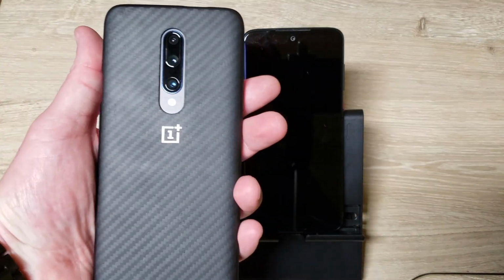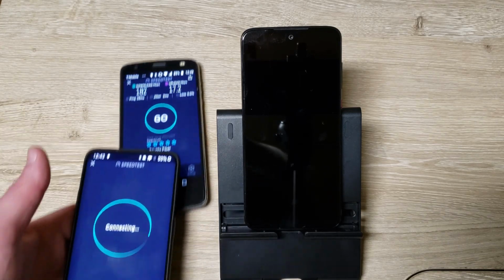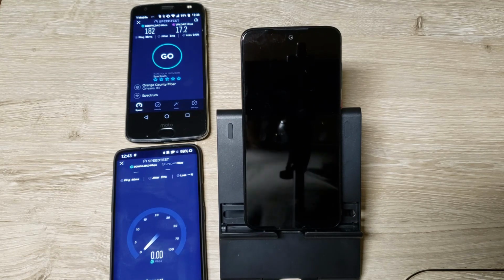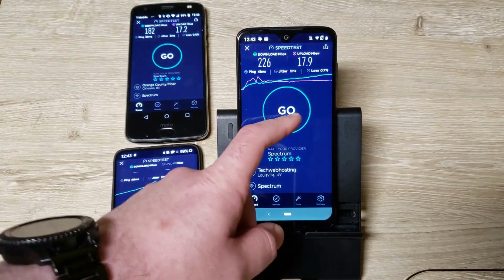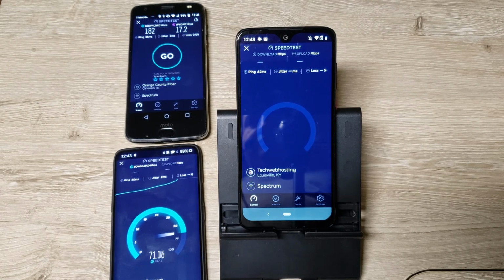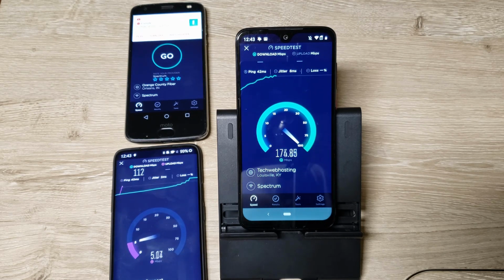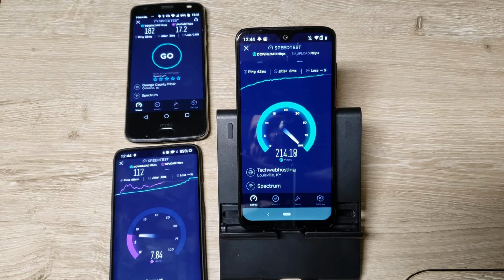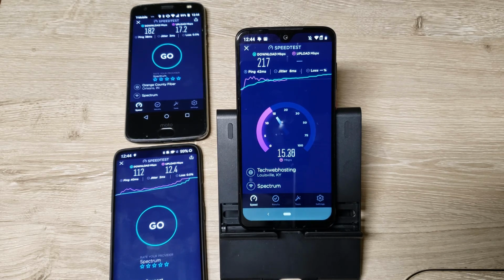I also have the OnePlus 7 Pro. It's also currently on Wi-Fi. Let's just test this guy. Now I am in my basement. There's also my wife watching Netflix on the Android television. My son is watching Fortnite on YouTube. And there's probably other kids playing stuff as well. So in here, we're getting faster Wi-Fi speeds on the Revelry.